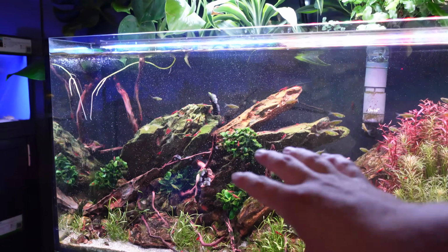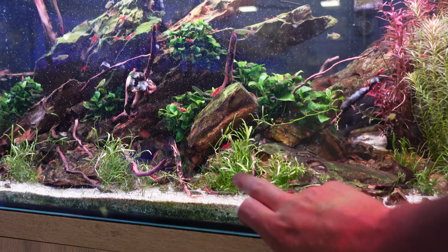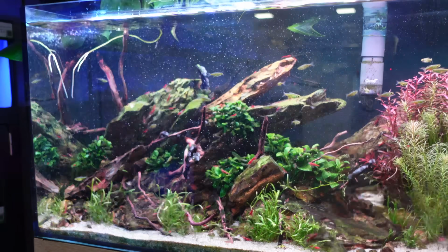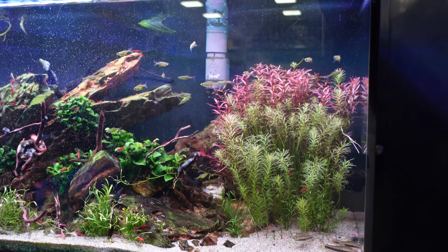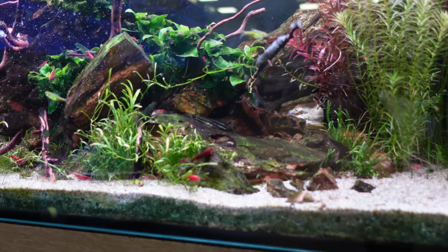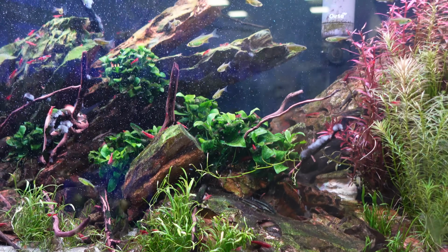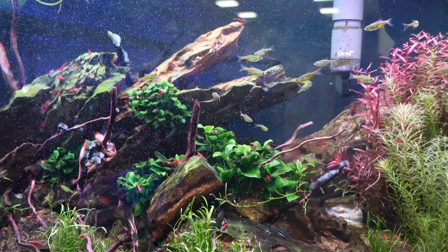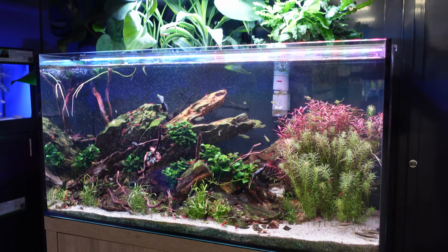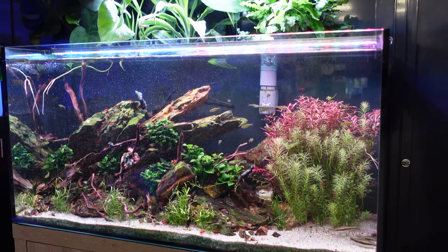Nice selection of different, I think this is a pygmy chainsword. We got some Anubias along that dragonstone, and then we got some Rotala in the back. Really lovely display with some cherry shrimp, Otocinclus, and I think these are the emerald green Rasboras. But nice little display tank. I think this will be about 120, 150 litres.